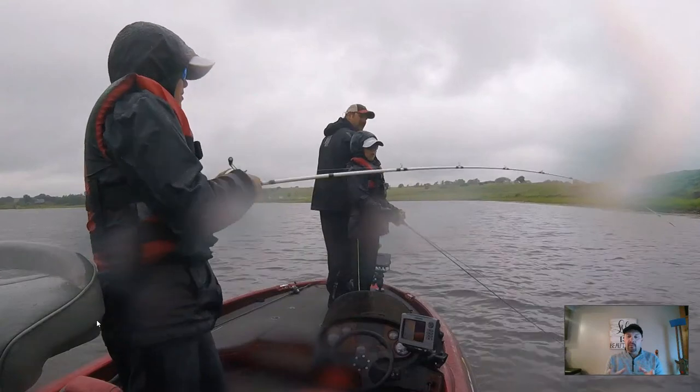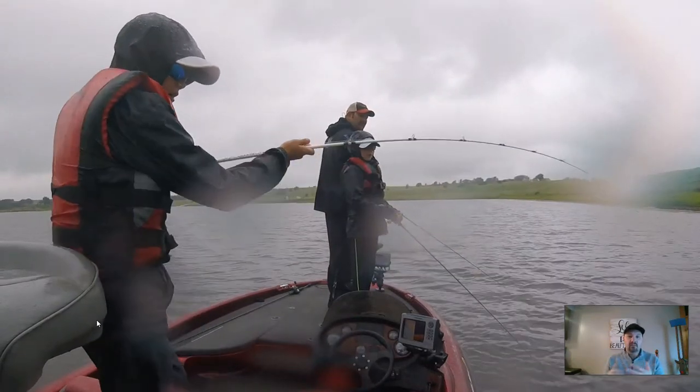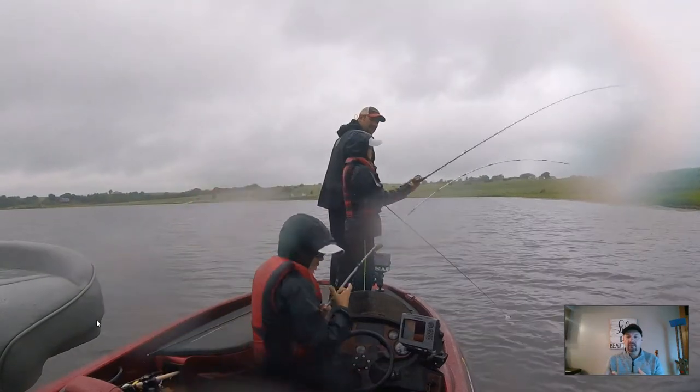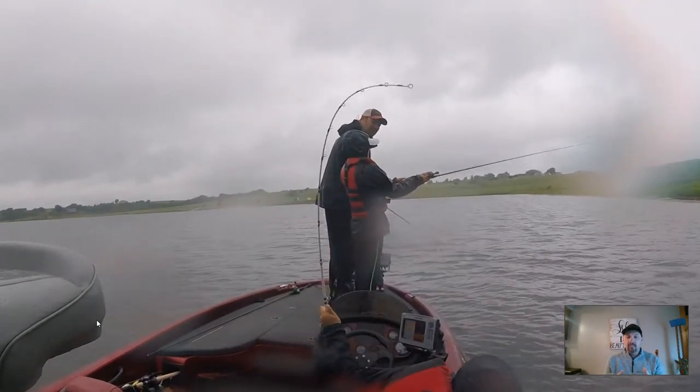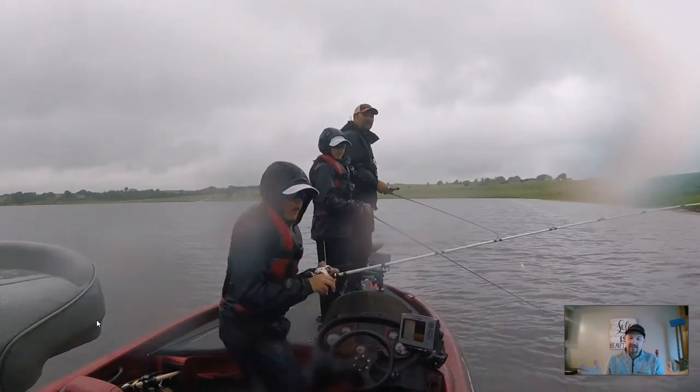We were using moving baits. You want to start using moving baits, find the fish on the dam, and then kind of come back through and work as slow as possible. We're all throwing moving baits. Trey's underneath the dash with the raincoat on, trying to stay dry.